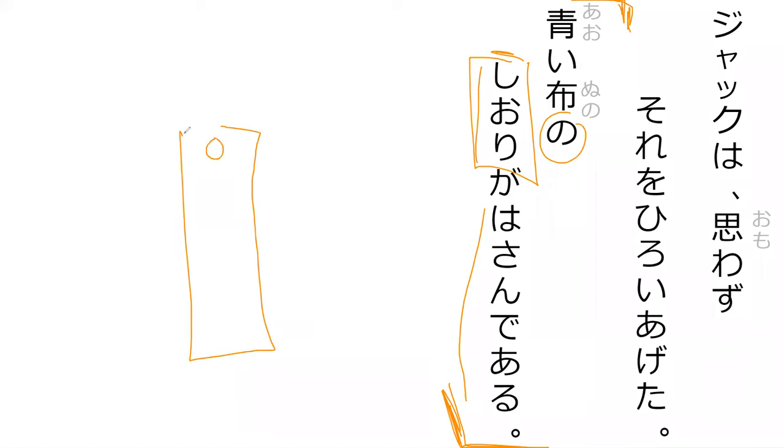Aoi me no. So, me no, no, because it's two no's. Yep. This no is connected to shiori. I see. So, shiori ga hasande aru. Nice. Do you know what a shiori is? Shiori. Sounds very familiar. We did see it earlier because it was hasande aru within the page. So a bookmark. Yep. What was the color of the bookmark? It was aoi, so it is blue.